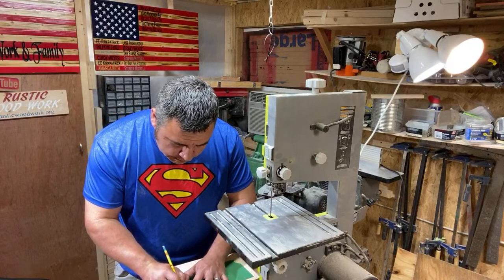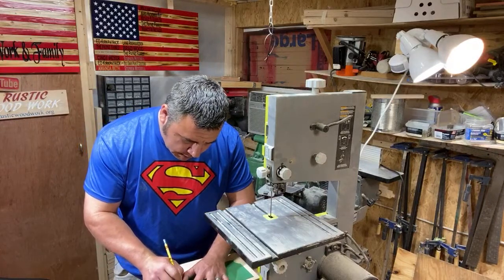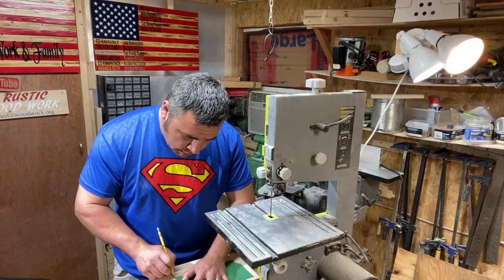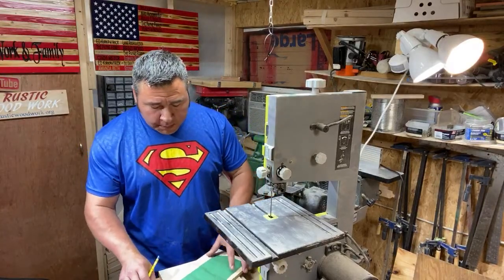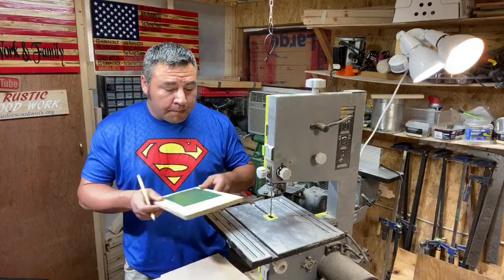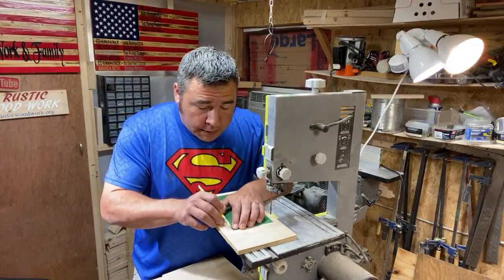So I'm hoping to get several of these done tonight because I have to go back to work tomorrow. And I still got several flags to actually put polyurethane on tonight. So hopefully we'll be able to get this all caught up.